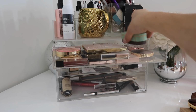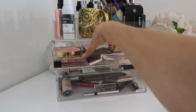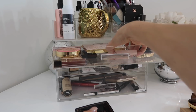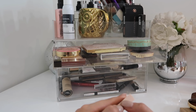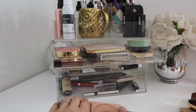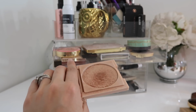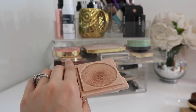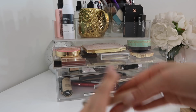For highlighter, so let me go ahead and just bring my, I just don't want them to break is my thought. I don't know why I have this feeling that one of my highlighters is gonna break, but I could either bring my Zuma highlighter, but it just is so powdery, just looking at it, just sitting in my drawer, that I feel like that one would break.